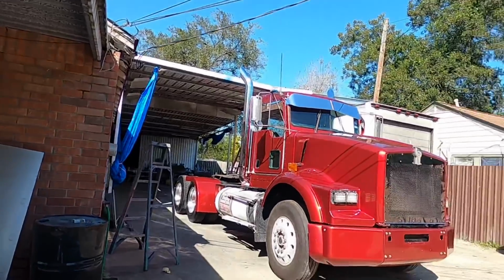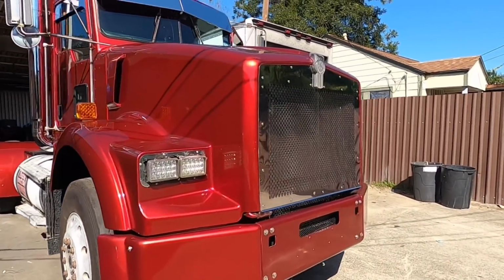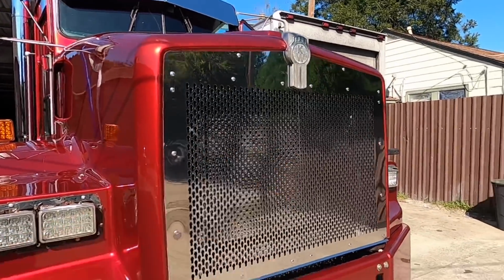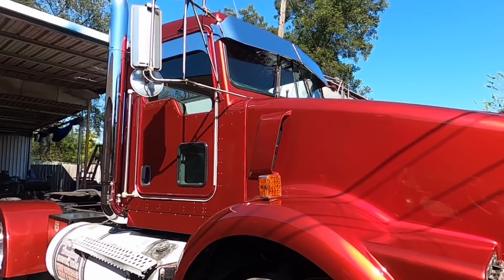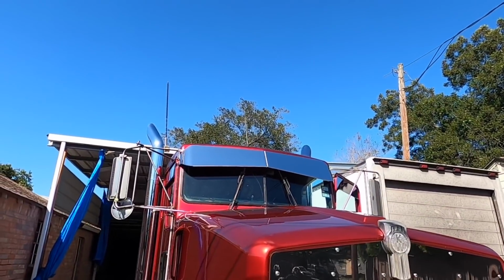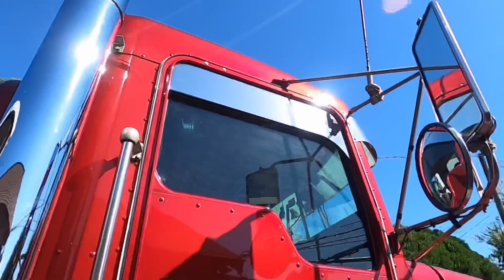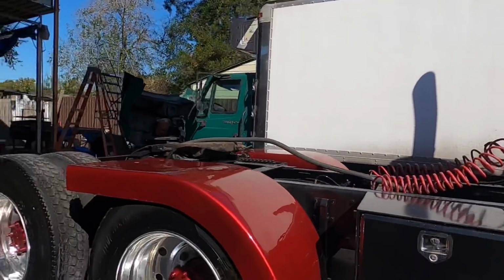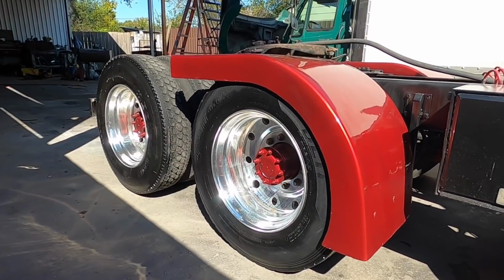We are here at the painter's shop, guys, and check out the T800. My goodness, it looks amazing. You guys already saw the grill, the paint, waxed, polished. Just looks phenomenal. Bow tie visor, 6-inch straight pipes, window chops, and look at these fenders. And then you got the painted hubs.